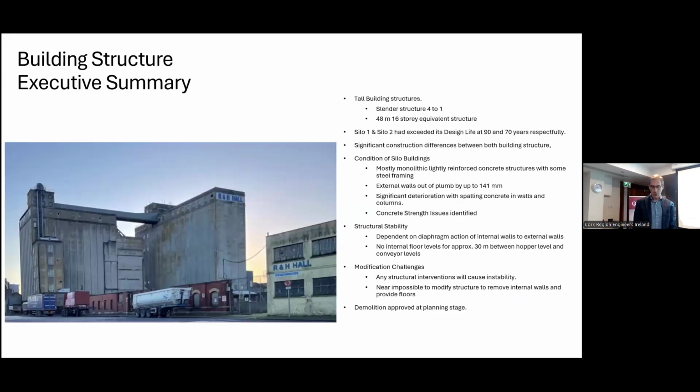So just a brief summary of the buildings. There's two buildings, as we've been calling them so far today. We've got Silo 1, which is the building at the front, and then Silo 2, which is the rear building. The rear building is 48 meters tall, 12 meters in width, so it's got a slenderness ratio of 4:1. And the front building is a bit wider and a bit shorter. They were, as was said previously, the rear one was 70 years old at the time of demolition, and this one was 90 years old at the time of demolition.